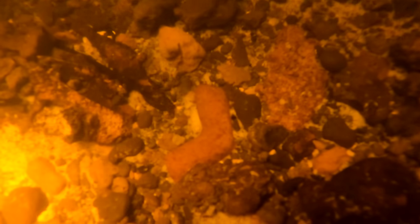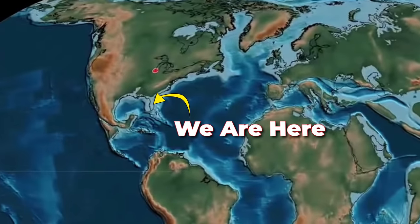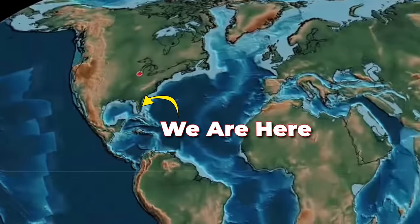So I get asked in almost every single video where I'm finding megalodon teeth in a river, how could there possibly be these giant shark teeth in a small river like this? And the easiest explanation is that this wasn't always a river. 2.6 to 12 million years ago, this area was completely submerged underwater. In fact, it was a nursery.